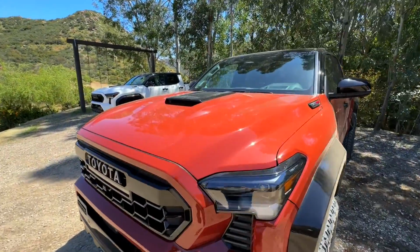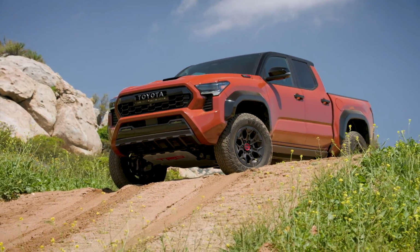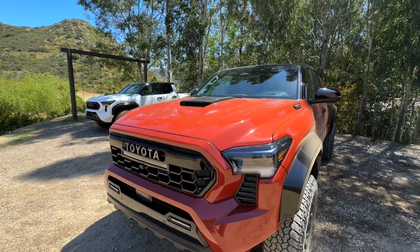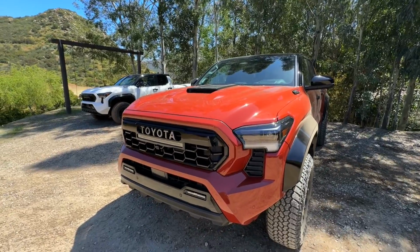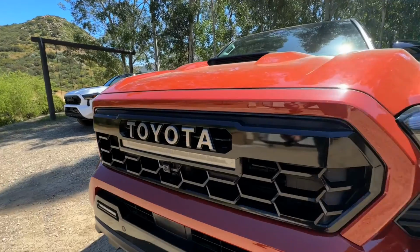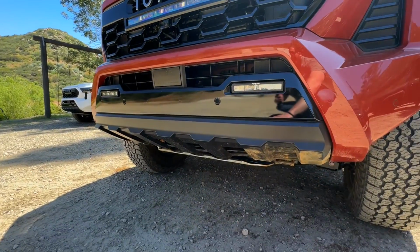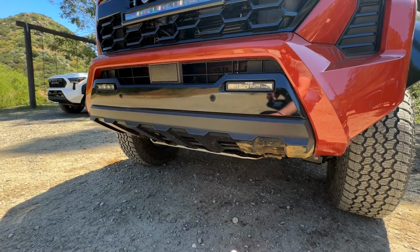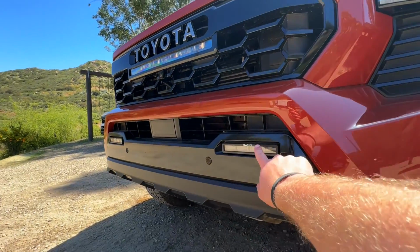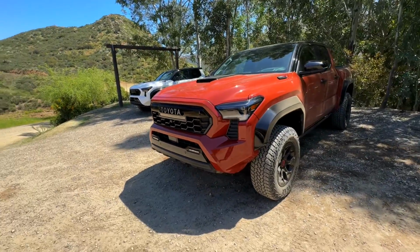So you're going to notice the new halo exterior color. This is called Terra, also available on the Sequoia and the Tundra and probably the upcoming 4Runner as well. We've got the TRD front end that says Toyota instead of having the Toyota logo. We've also got a ton of ground clearance that we'll talk about a little bit more when we get off-road. We also have the rigid fog lights, which I think are really cool. This is a very aggressive looking truck.